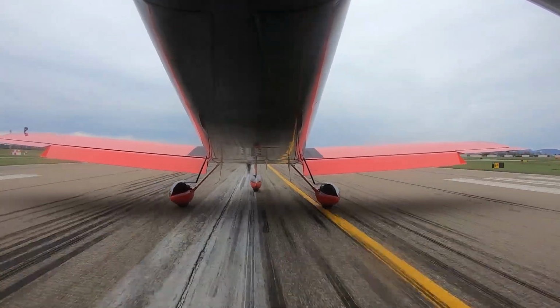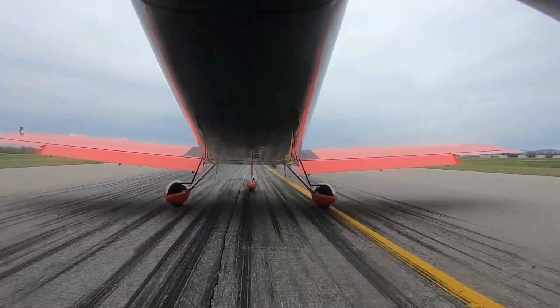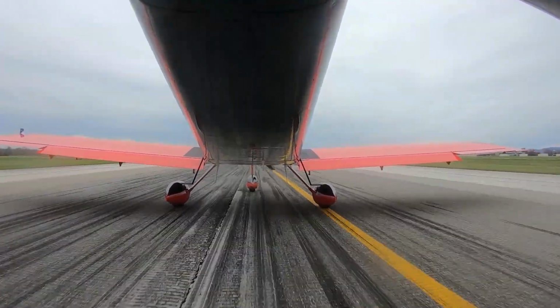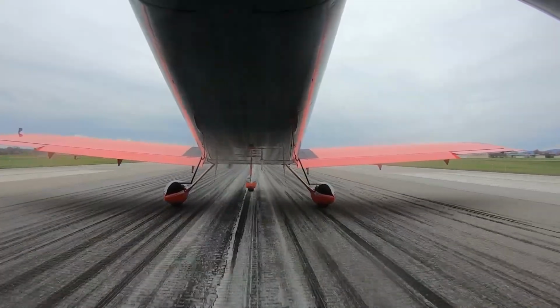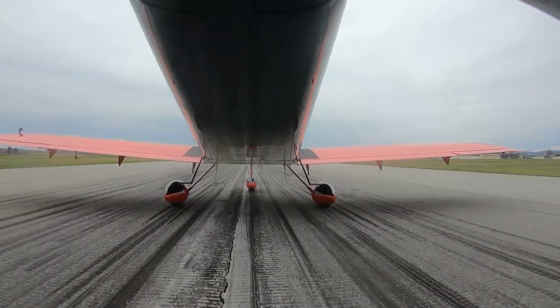I'm just being really gentle with the brakes, but you can see how you could easily stop it, and you know that's the 1,000-foot marker there. It'd be easy to stop it at 1,000 feet. So short runways are just really not an issue in this airplane.